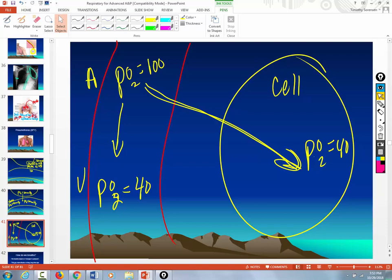Say yes. And the oxygen will move until the pressure in the plasma and the pressure in the cell are equal. Now, watch. What if this cell becomes more metabolically active? What will happen to the PO2 inside the cell?